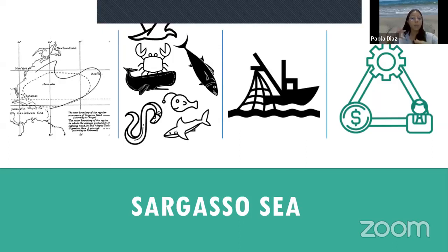The Sargasso Sea is not only an important ecosystem in the biological way, it's also very important in the economic way, because this is a very important fishing point. They not only extract animals, they also extract the sargassum, because sargassum is used as a fertilizer and to feed animals. So there are some initiatives that have started to protect this area, because it's really important. The refuge that this area gives is very important.